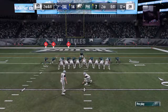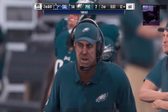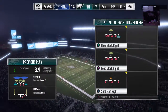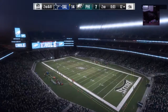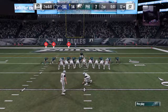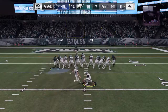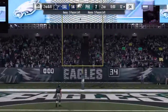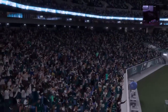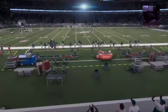So 3 seconds here remain in the half. On is the field goal unit to see about getting 3 points. And now a timeout defensively after that first down play. So they're going to make this offense sweat out half number 1. And the 12-year veteran knocks it right through. So 2 quarters down, 2 remain. Charles and I return after the break.